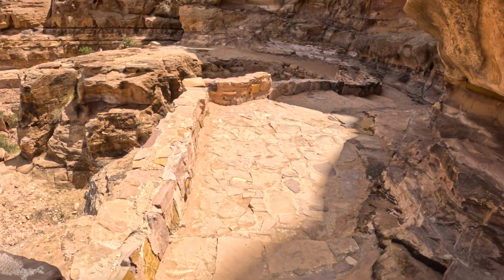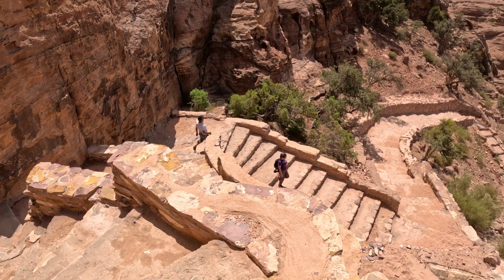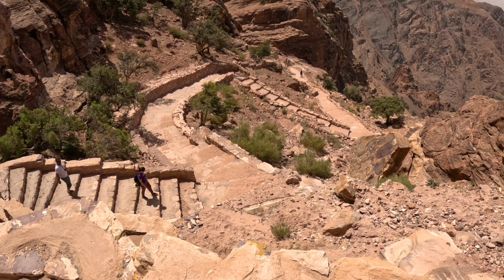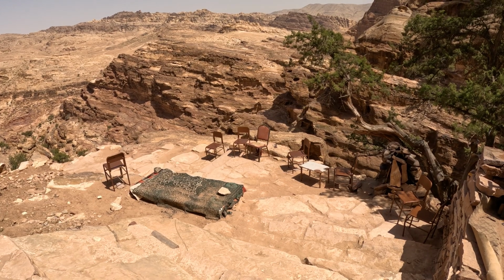And after the walk up, we will be going just down all the time. And all this area was erected 2,500 years ago. And people actually lived there until the 1980s, when they were moved to Petra town. And this place eventually became a heritage site. And if you want to stop, you've even got a chair.